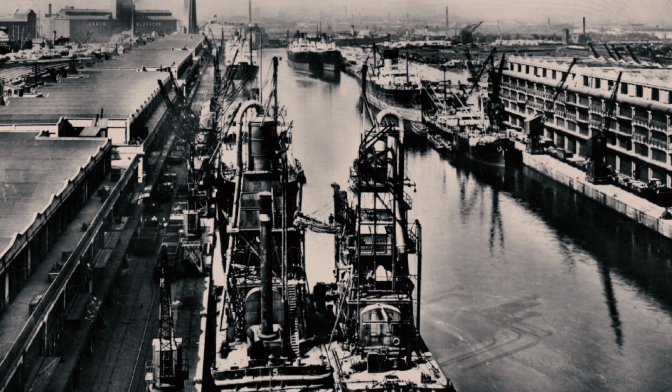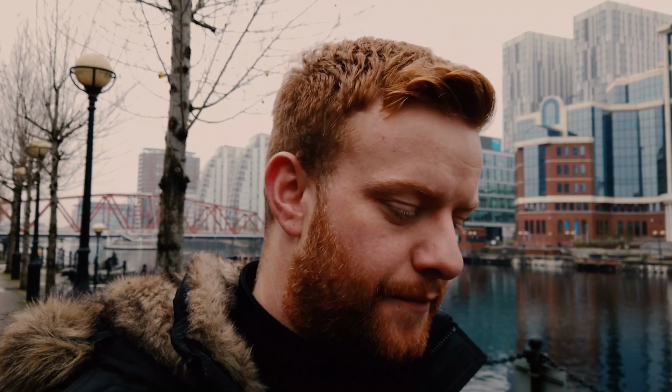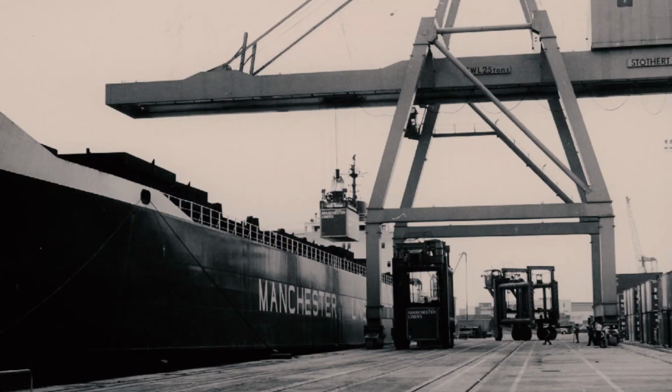So here we are in Dock 9. This one used to have a grain elevator at the end, which I think I might have found a picture of. Dock 9 is the largest of all of the docks, and it was the last one to be constructed. And it used to be the home of the Manchester Liners container service to Montreal, Quebec.